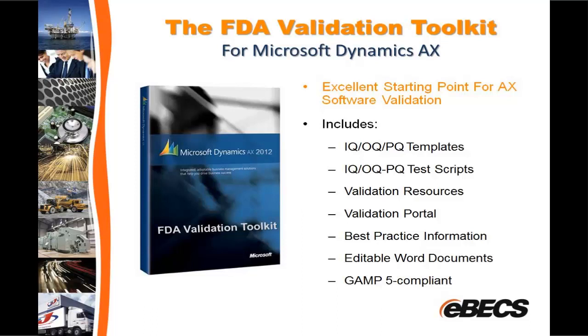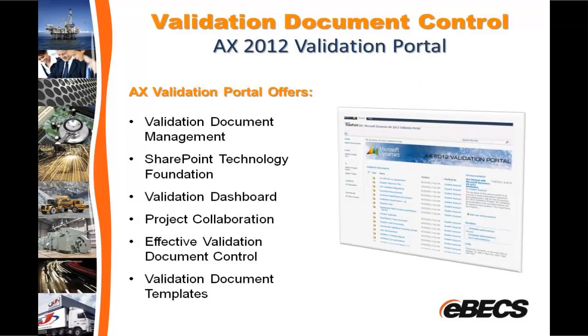So the validation toolkit is really a starting point for Dynamics AX, and it includes IQ, OQ, PQ templates and actual live test scripts. Fully written test scripts, for example, on the IQ side, that cover the beginning of the process from installing Windows all the way through installing the integrated components of the ERP system. And it includes best practice information, and it's all based on GAMP5. Next slide, please. So manually, you can actually use the toolkit as a starting point to accelerate your validation. With the validation toolkit comes a validation portal for AX 2012 that allows you to store all your validation documentation and develop a dashboard that tracks the progress of your validation exercises and all of the templates that you may collect for your validation throughout the life of the ERP system. Next slide, please.